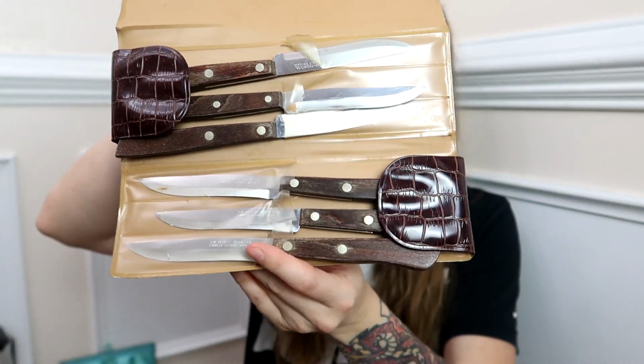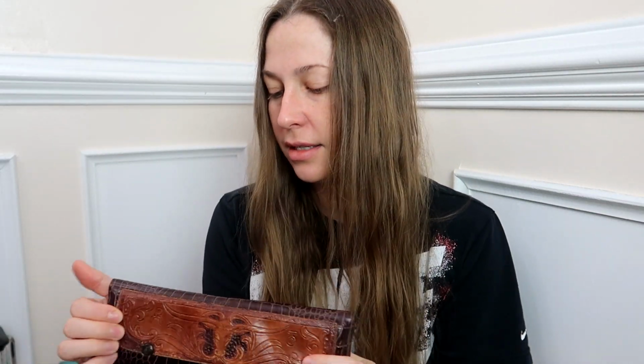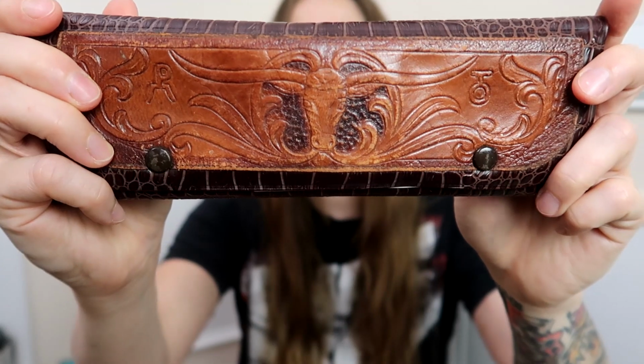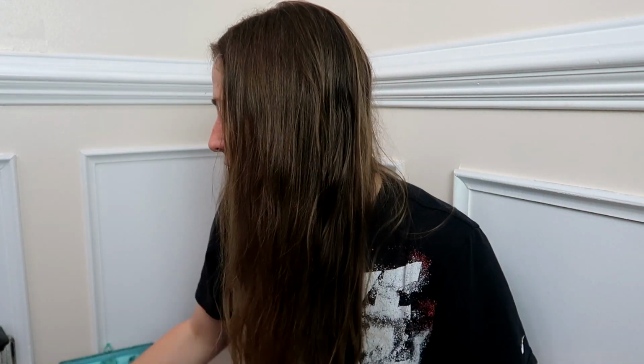This is just faux leather. See the steak knife set there. It has, or maybe it's faux leather, but this looks like real leather, a nice longhorn on the front to let you know they are steak knives. I'm guessing it needed that so you knew what they were for.